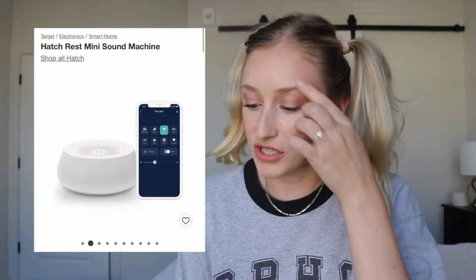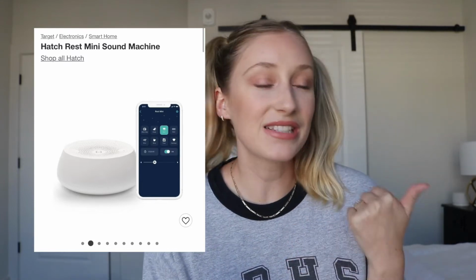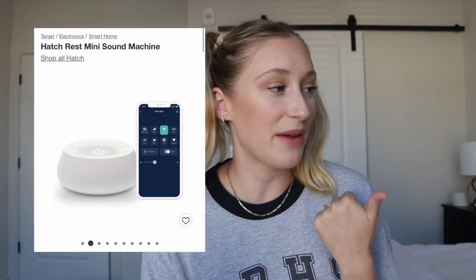And so I was like, we need a white noise thing. And so I put this little Hatch sound machine on there, and I think a lot of times it's used for babies or whatever, but this has come in clutch. I have it right by my bed and I've already been using it. It is so awesome. They have different sounds and you can hook your phone up to it, and it has an app and it can track your sleep and stuff like that. I haven't done that yet, but yeah, I like it a lot. So if you need a sound machine, definitely put one on there.